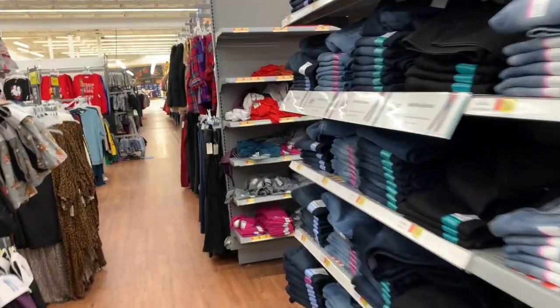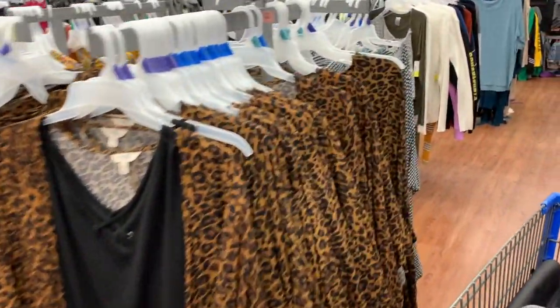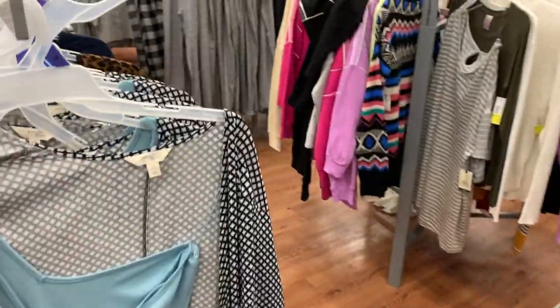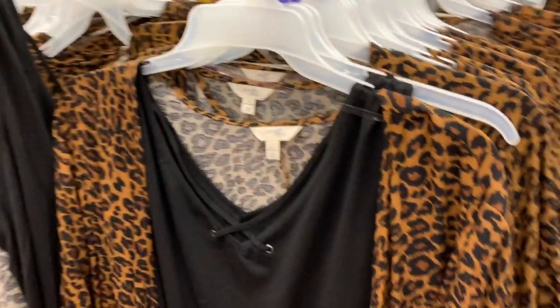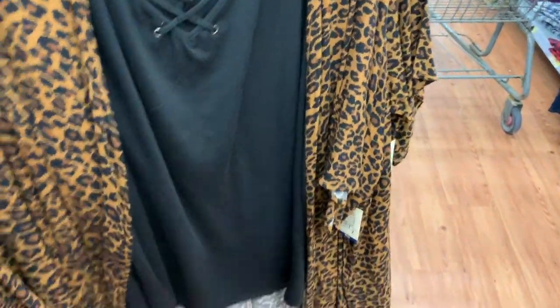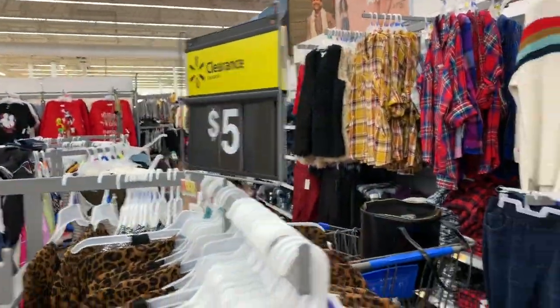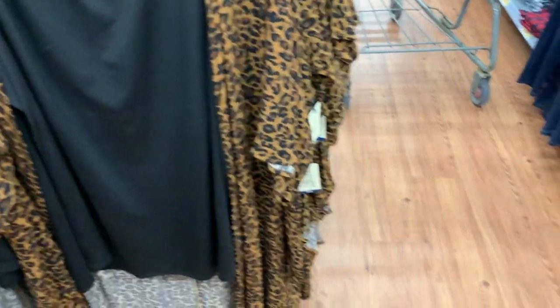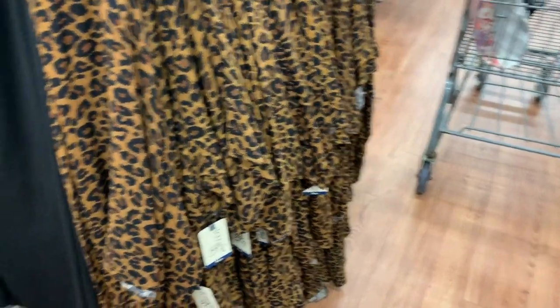Let's find some more clearance. Okay, so we are over here in plus size, and we have a lot of new plus size options over here. This rounder is brand new. We have a 3X top and sort of very long kimono for $5. No, $4. Okay, you guys, I told you I wasn't gonna scan, but now I have to know.